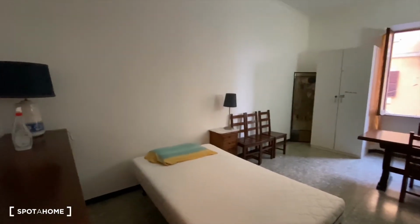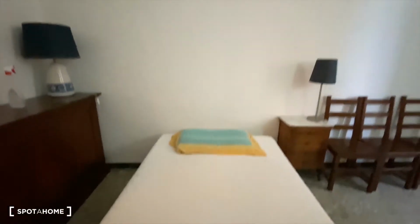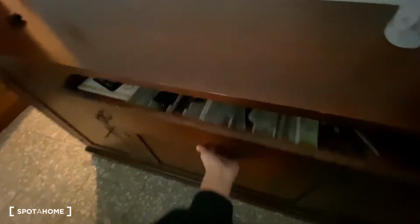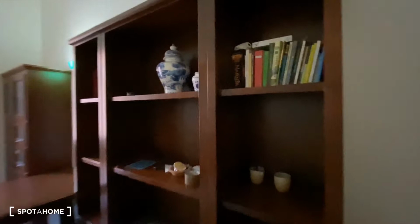All right, cool. And if we go here, we find bedroom number two. So we have not a double bed, just a little bit smaller than a double bed. Here we have a dresser. Oops. It's a little heavy. There we go. Right now it's occupied, but it's gonna be emptied out. We have some shelves here. And here as well. Okay. And here we have the table for two. We have some extra chairs here. And here we have the wardrobe.